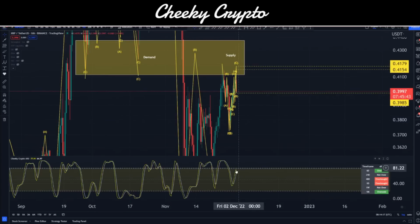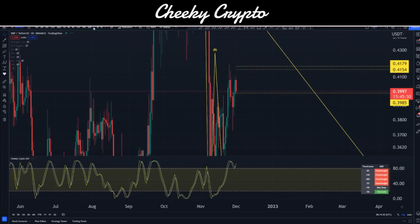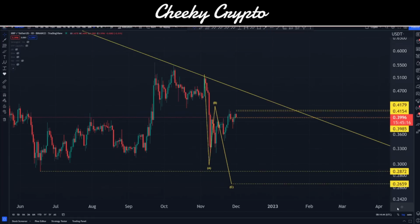On the 16-hour, we're closer to that overbought area. Again, we could have a little push to the upside, but essentially we are looking to pull on down. On the 20-hour, it's a very similar story, right up at the top there, but not quite overbought yet. And the daily chart is overbought, and it is going to be looking for some kind of pull to the downside. We've actually been up here for a reasonable amount of time now, so just keep that in mind. We are likely to start to see some form of rejection on the daily chart.